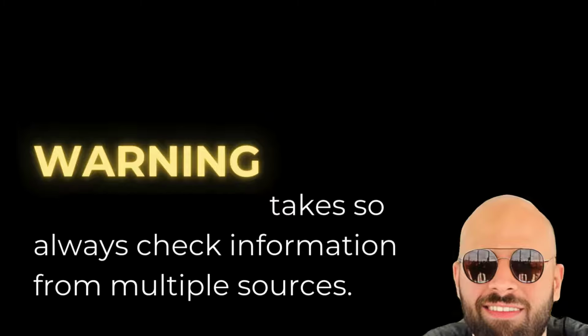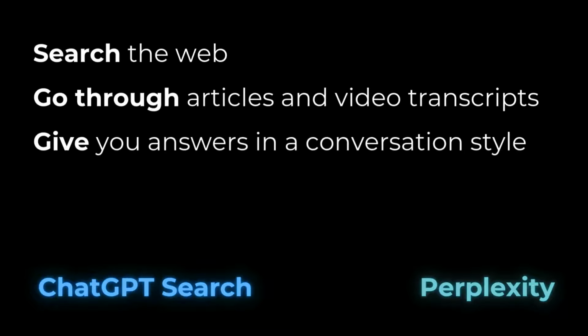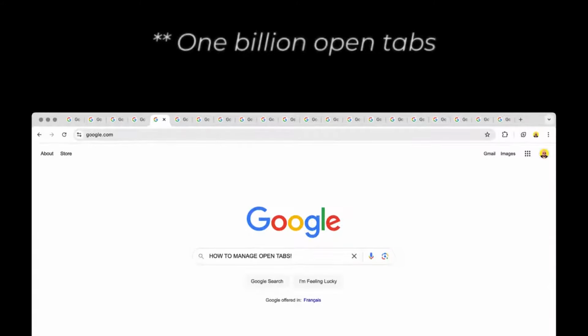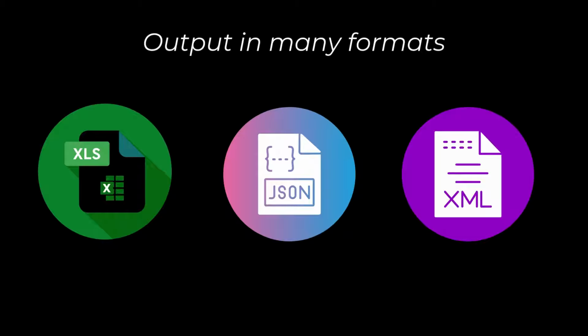Now, these tools have this in common. They both search the web, go through articles and video transcripts, and give you answers like you're chatting with a friend. You can have a conversation, not like the traditional way we used to do search on Google. Plus, they can respond however you want them to. Like if you need something in a table format or JSON or XML or whatever, they can easily do that.